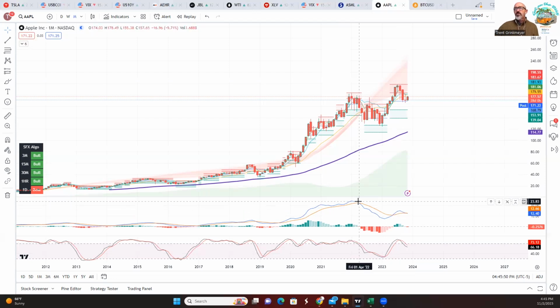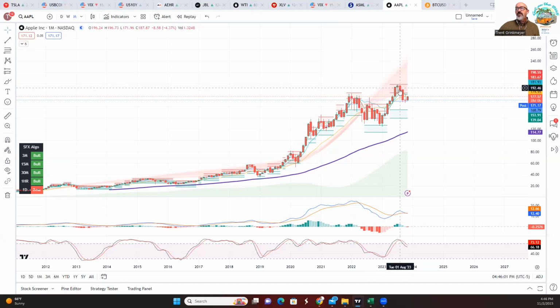MACD is more of a long-term, slower indicator. And you saw this breakdown in the MACD back in April of 22. So it's been on a sort of a weak trend. It tried to recover starting back in May of this year, and it basically has fizzled out. And from a viewpoint of the MACD, we're starting to see it break lower, and you're looking at your histogram, and we're starting to go negative there. That's a monthly. Let's go check out a weekly.